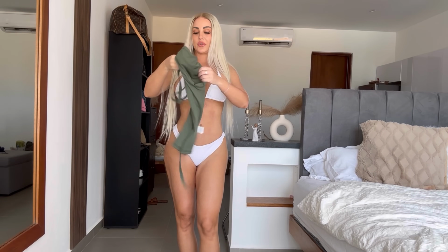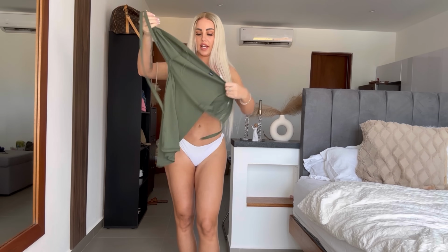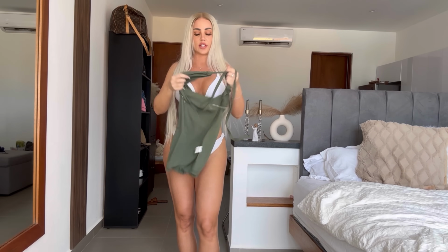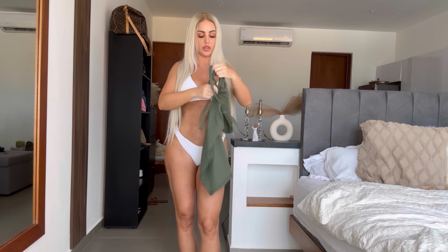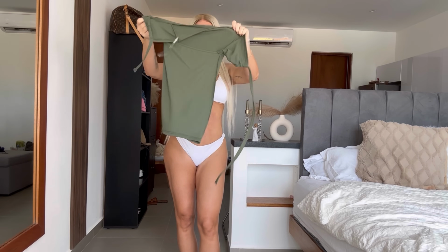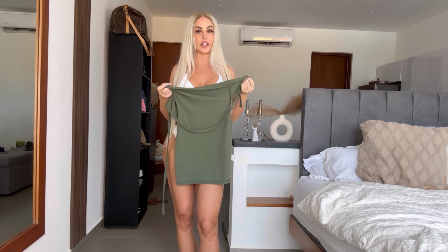Next up, we have this green dress. I have not worn this in a minute, so I have no idea how it's gonna fit. I think you kind of tie it around you. I'm trying to remember. Yes, in some way you kind of tie it around you. I love this color. You guys know I love green. But like I said, I haven't worn it in a minute. Small. We shall see if it fits. It's stretchy though. Everything I own is kind of stretchy. So it should fit, but we shall see.